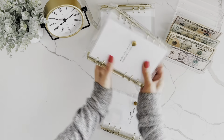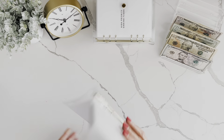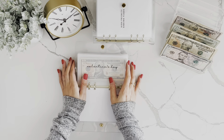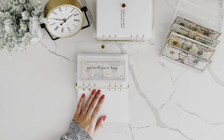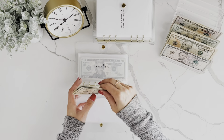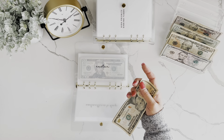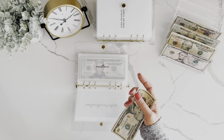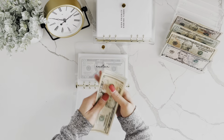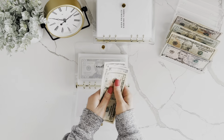Next, I'm going to move on to my holiday sinking funds. We just had Valentine's Day, and I posted on my story kind of what my budget looked like. I don't remember the exact numbers, but I stayed, I think, about $14 under. So I had $14 left over. So we'll go ahead and stuff Valentine's Day, which is getting 5. So now we're kind of starting for next year. So now it has 10, 15, 16, 17, 18, and 19.